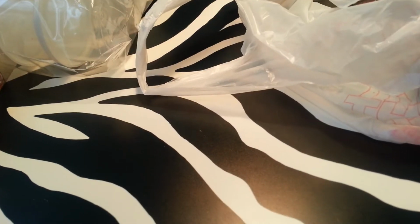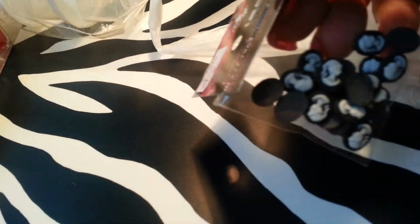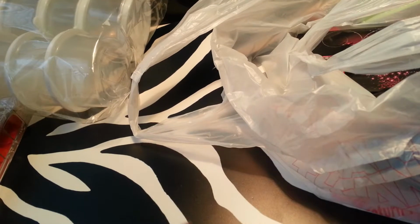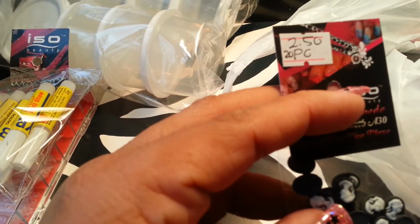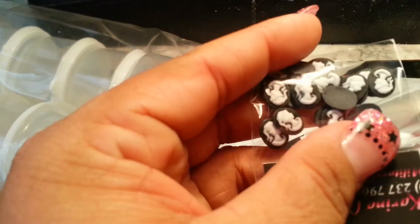I've been wanting these cameos, so I bought them. $2.50 for 20 pieces. I love cameo, they're so pretty. With some nude nails, cameo on it, it'll look real nice.